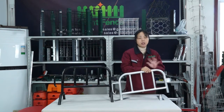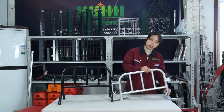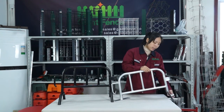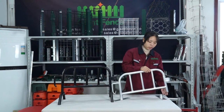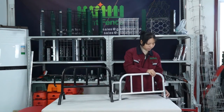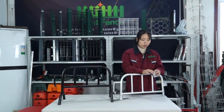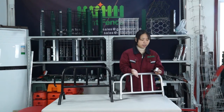Also, we can use a thinner frame. For example, the frame we can use 32 millimeter, then the pipe we can use 25 millimeter, then this pipe goes into the frame. This is another install method. In this case, we always punch a hole on the bottom of the feet. When rain falls in, the water will run out, then the feet will keep long from rust.